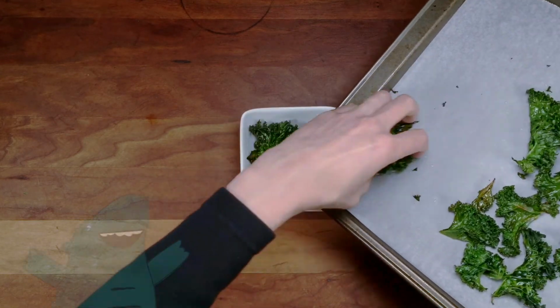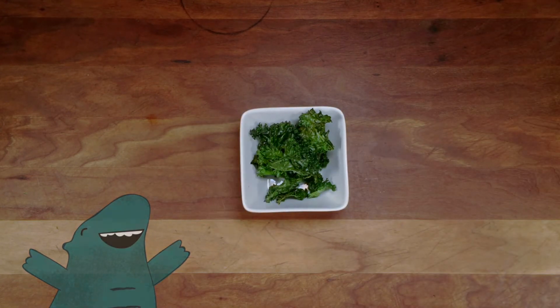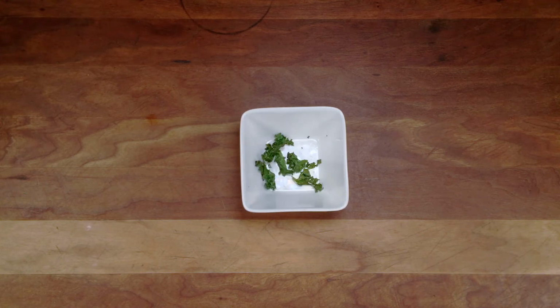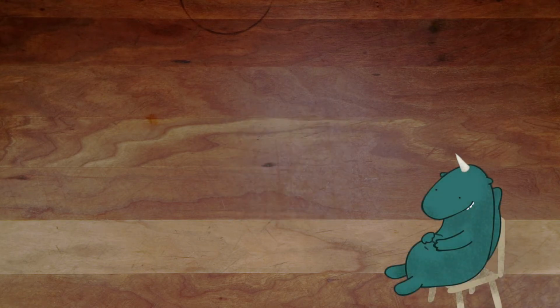And now, snack time! That was tasty. So, what are we eating next?